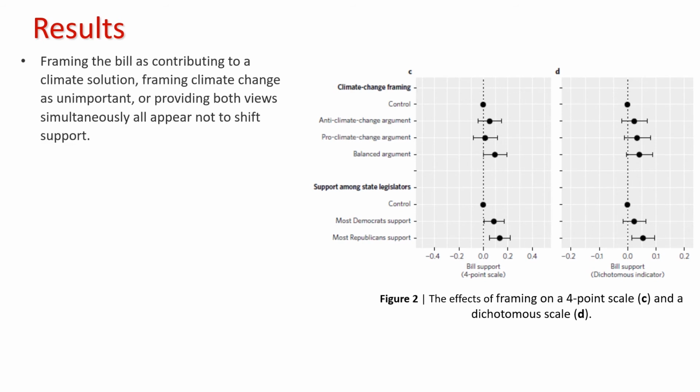And what they find is that framing the bills as contributing to a climate solution, framing climate change as unimportant, or providing both views simultaneously all appear not to shift support. So those are all these effects right here. As you can see, the confidence intervals in each one of these little things straddle this line here in the middle. And that means that there's no significant effects either in support or in opposition to the bill when you frame it in terms of climate change.